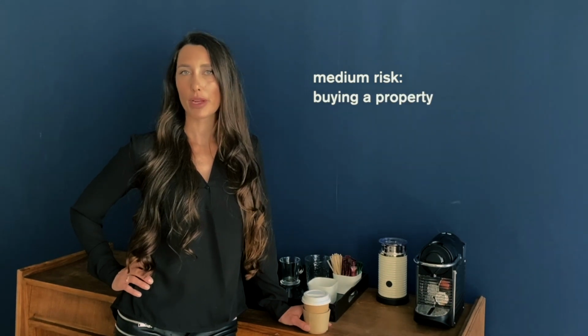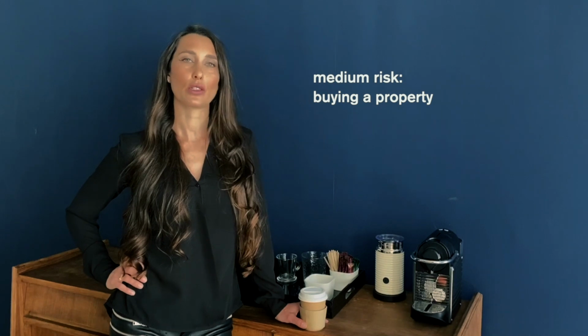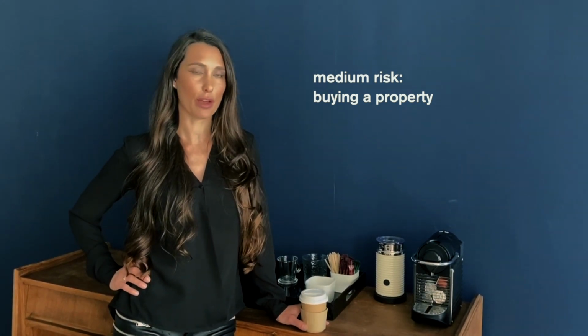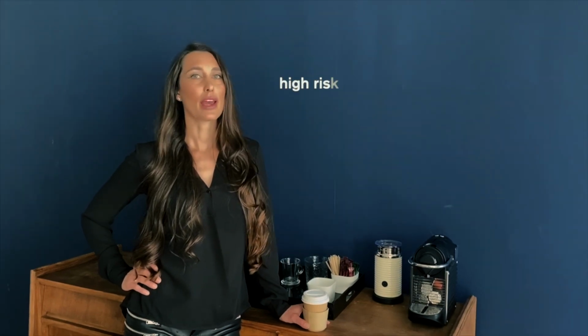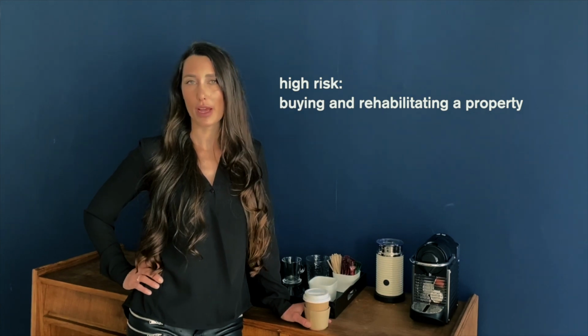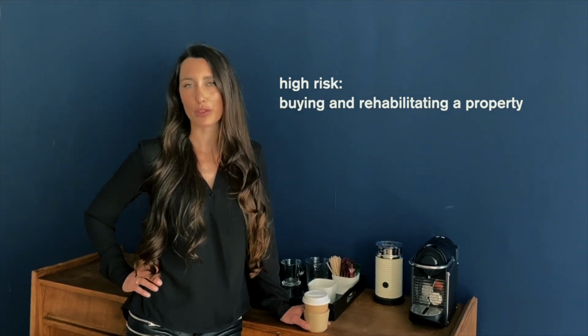If you buy a property, then you're going into a medium risk, which is 500,000 euros. What you will do is rent your property out, have a property manager do that for you, and then you'll be able to sell your property after the 5 or 6 years that you wish to, or you can hold on to it, of course. If you want a relatively high risk, then you will buy a property around 350,000 euros and do the rehabilitation of it and then sell it for more afterwards.